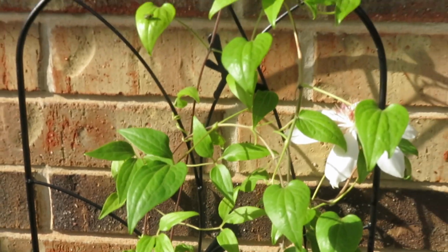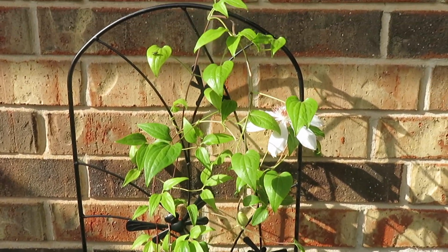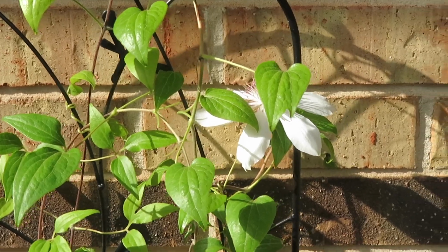Mine look terrible. Mine are all browned out. A few green leaves, but nothing like this. This looks so good.